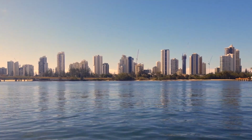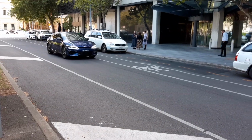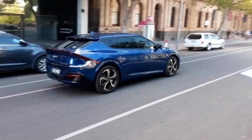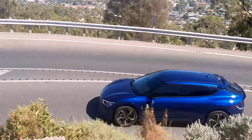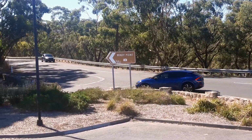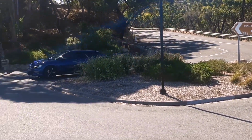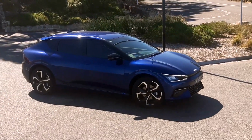So for this one, me and my family decided to head out to the Gold Coast, visit some of the theme parks, take a little bit of a holiday, and we ended up bringing along our Kia EV6 for the trip. The EV6 is a fabulous looking new Kia electric vehicle. They call it a crossover, though it's kind of more of a cross between a crossover, a hatchback, and a station wagon. And we'll find out how it goes. Can you road trip an EV across Australia these days?